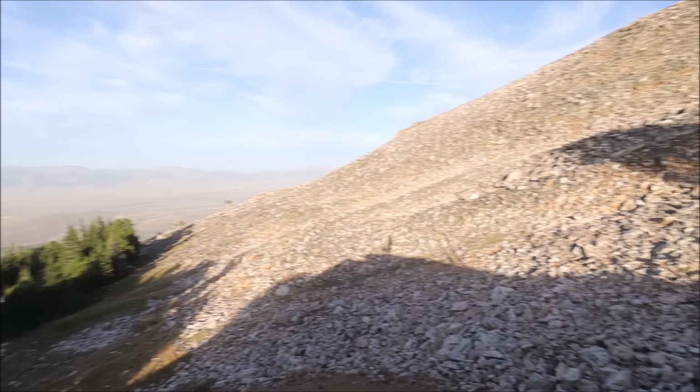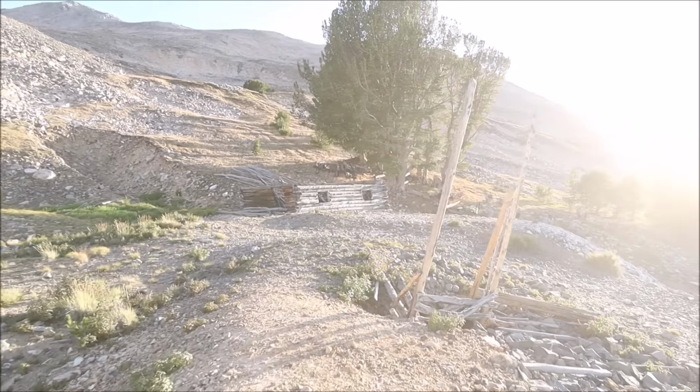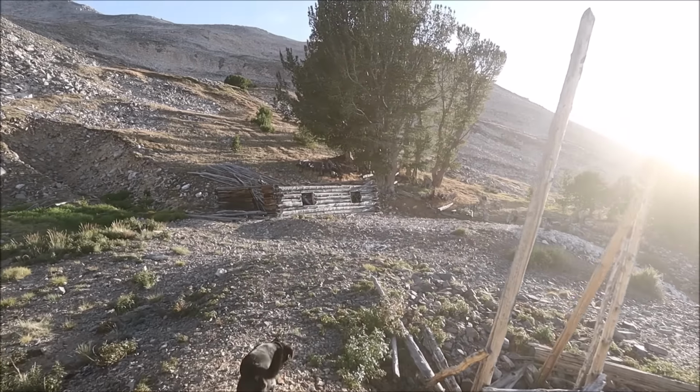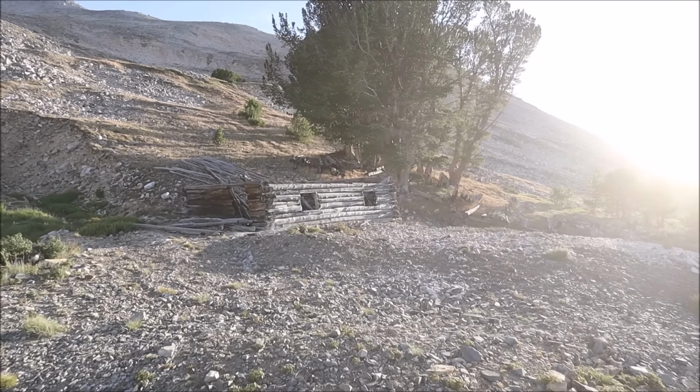Crazy windy, and it's one hell of an experience being at a mine so high in elevation. Last one I did like this, I believe, was the Log Cabin Mine out by Yosemite. And now we're in Idaho.